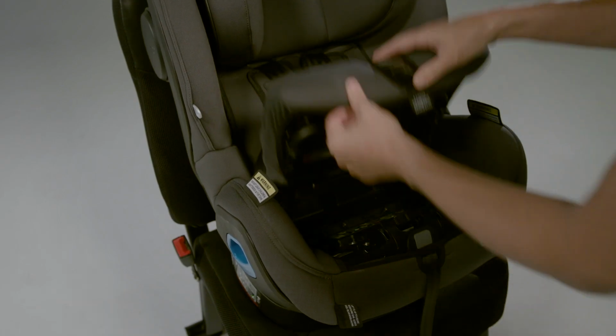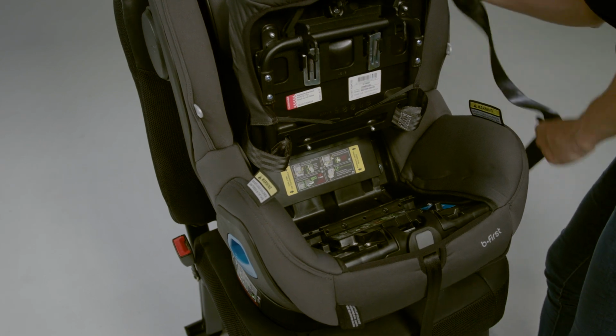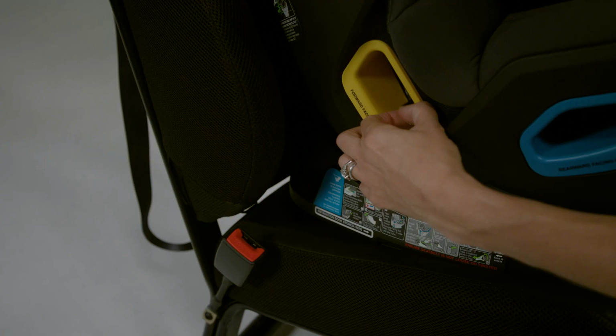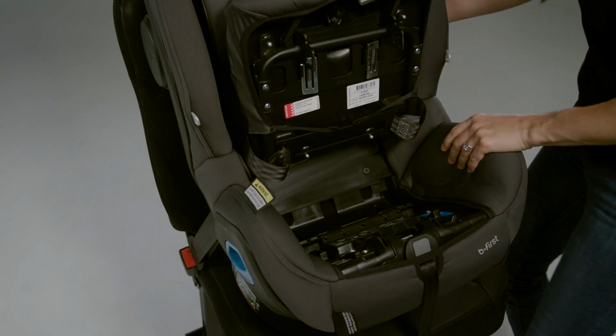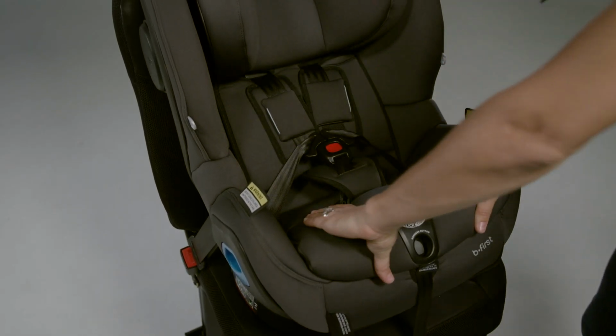So some of the features of this brand new Be First car seat is obviously the CLICKTIGHT installation. So what does that mean? If you lift up the seat, you'll see that the seatbelt path goes through and there's a sturdy metal bar inside that's actually going to lock that seatbelt into place.